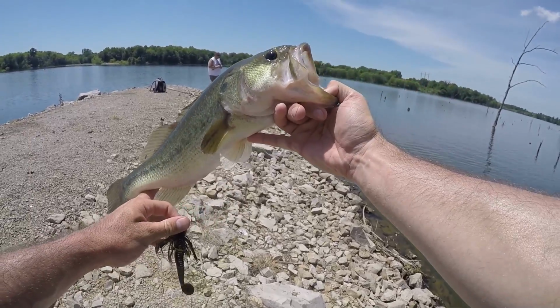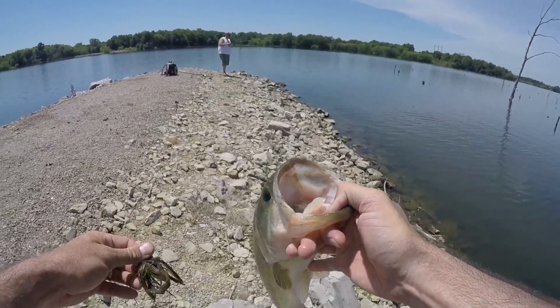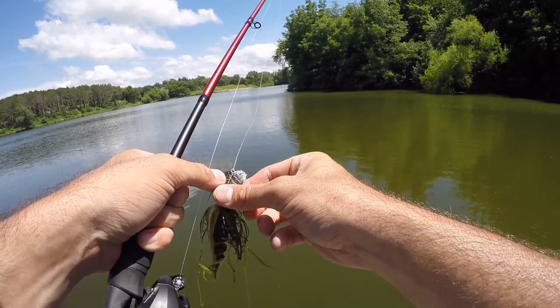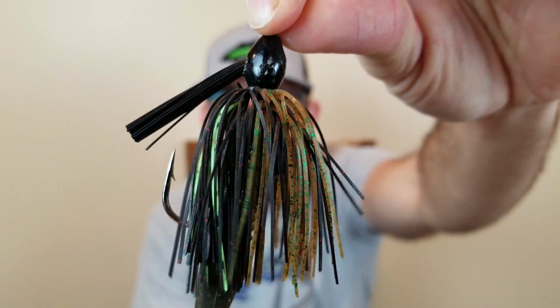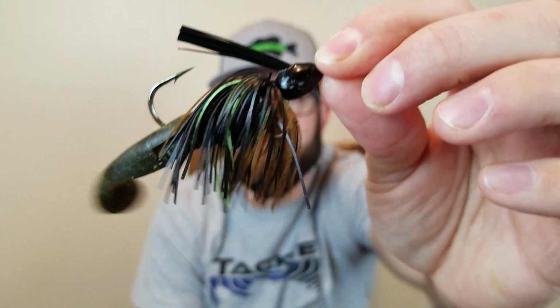So chatterbaits are great coming through grass. You can rip them, but sometimes it's just a little bit much. That blade still picks up stuff. If you switch over to something like this, when it's really grassy, really thick, I tell you what, your life will be easier. But speaking about those thick summer vegetation times, if you're not fishing something through the water in the vegetation, what about on top of the water?